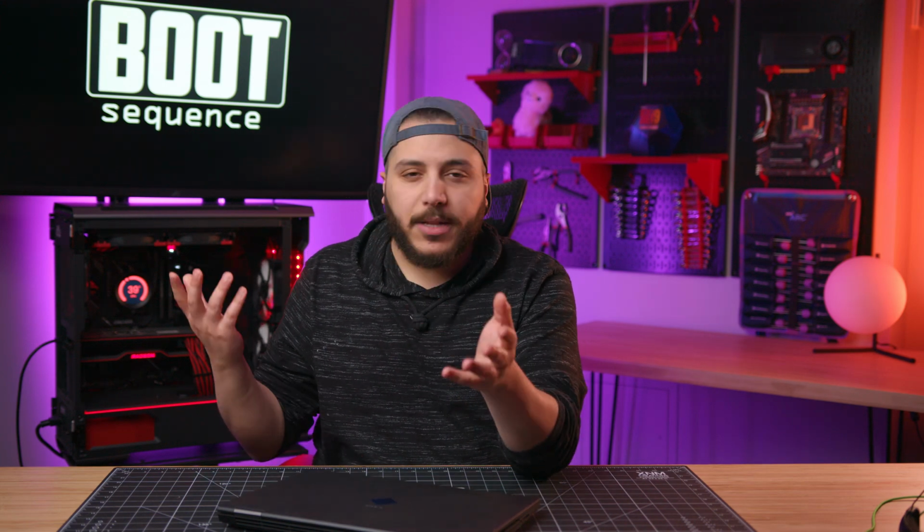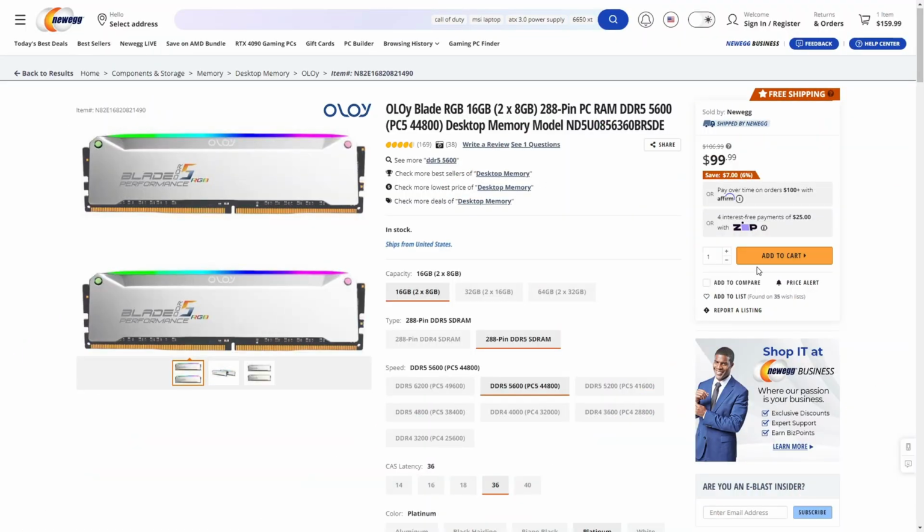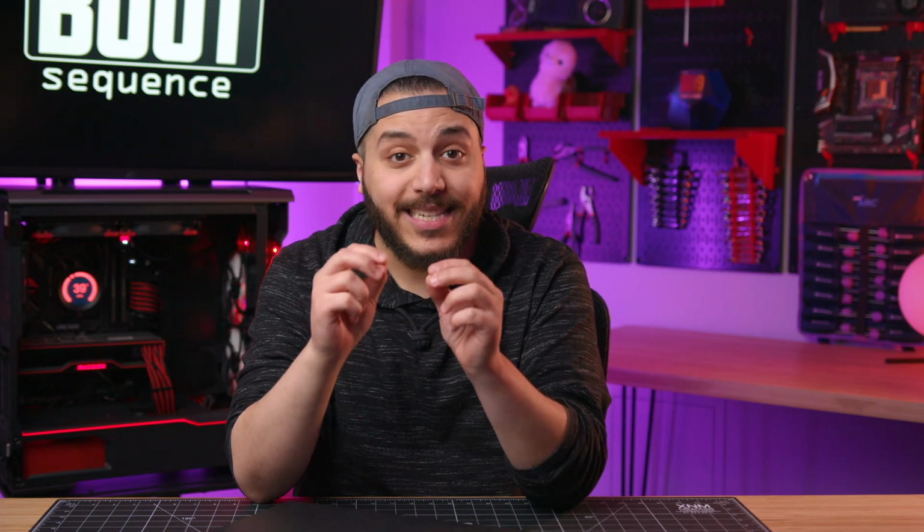So, Future Snow's here with a haircut, here to make a small correction. Well, it's not really a correction, but anyways, 2 8GB sticks of DDR5, like this Oloy here that I showed, will be consistently slower than 2 16GB sticks of DDR5. That's because most of the time, that kit will be single rank dual channel, while the 32GB kit with 2 sticks will almost always be dual rank dual channel.